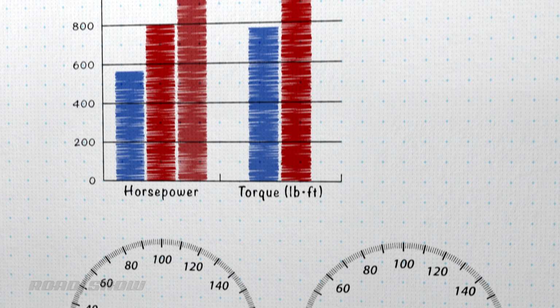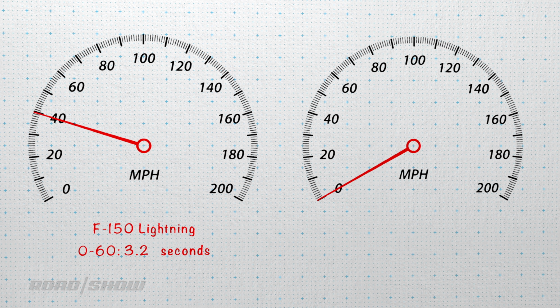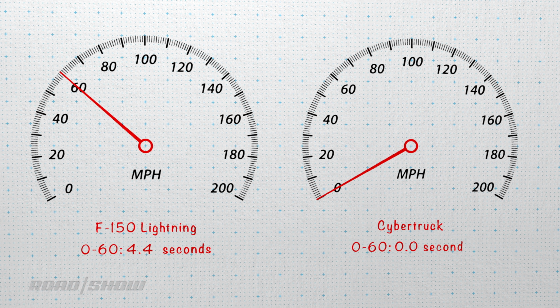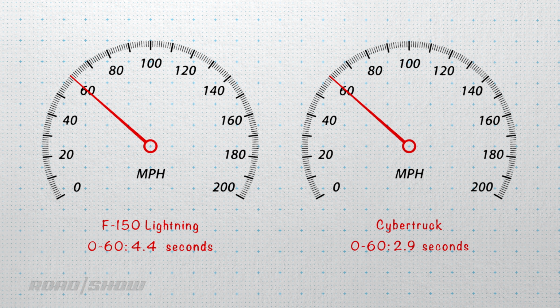But we definitely have claimed 0 to 60 numbers for both trucks. Stomp on the Lightning's accelerator and you'll scoot to 60 miles per hour in 4.4 seconds. Not too shabby, but the tri-motor setup in the Cybertruck will hit 60 miles per hour in a mere 2.9 seconds, which is astounding for anything, let alone a large truck.